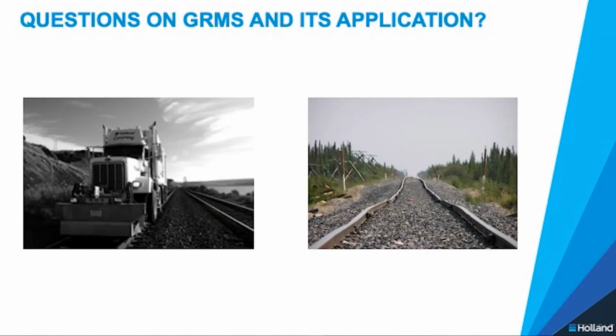Holland appreciates the opportunity to discuss GRMS and its application and how it plays a critical role in evaluating fastening systems, as well as the strength of track and its unique ability to identify weak spots in track both through visual and mechanical measurement.